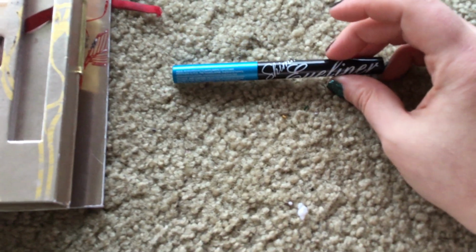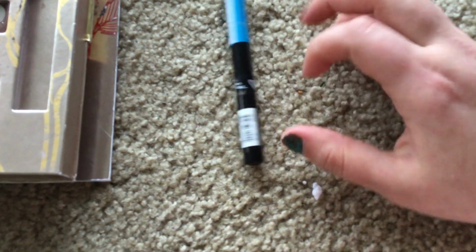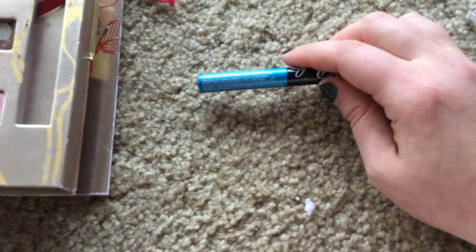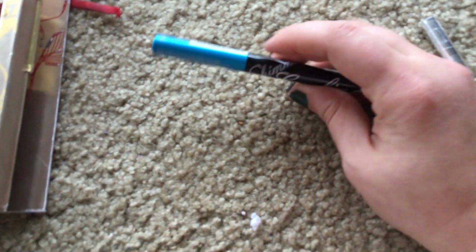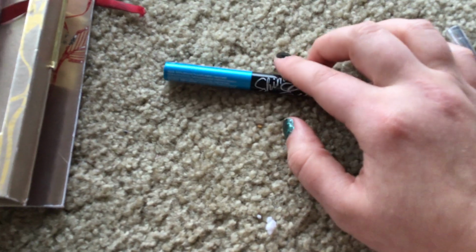I used up one liquid liner. This is the Nicka K Shimmer Eyeliner in blue. Really pretty. Kind of dried out, but I did use a big chunk of it, so I'm comfortable calling this an empty. Some of my liquid liners just kind of went bad, but I didn't use very much, so I didn't call those an empty, but this one I used quite a bit, so there you go.